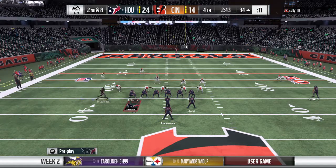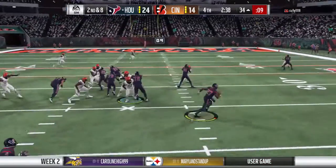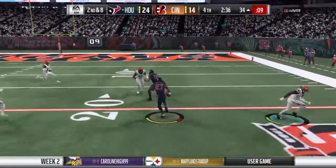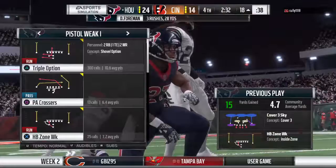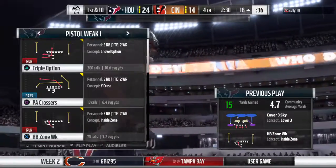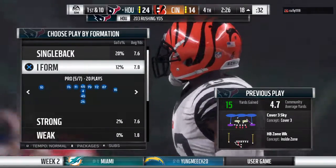Hopkins, the man in motion right. Watson hands this to Foreman. And he's got some space here. And inside the 20 before he's brought down. 15 yards, the Texans pick up the first down. Starting to look like this drive, it may be the final nail in the coffin.